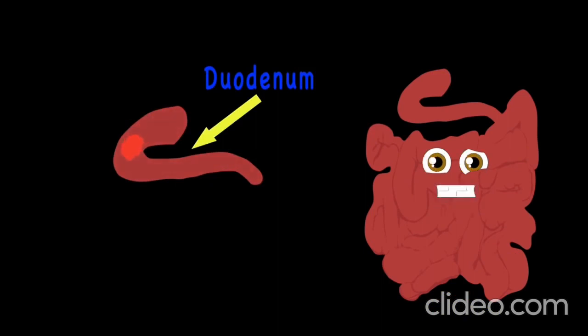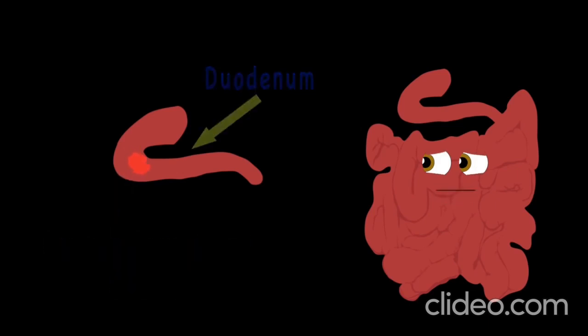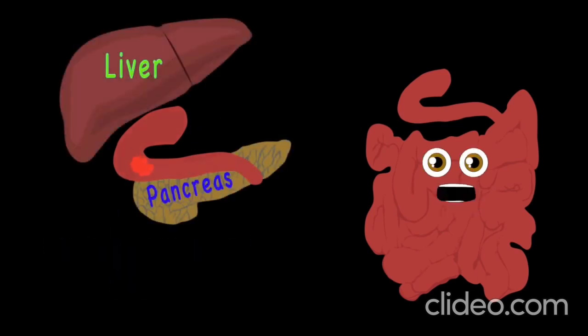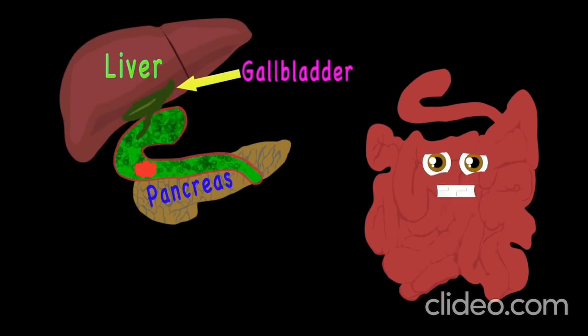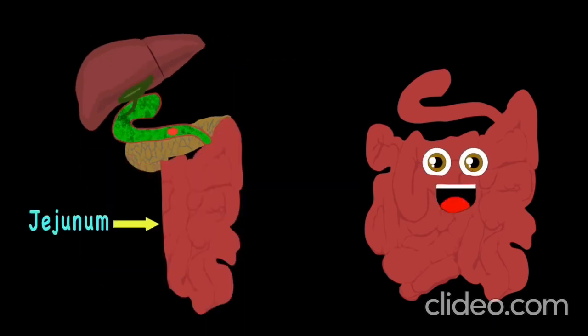It's my first part of 3. Your duodenum's job is a critical one. It gets your partially digested food ready for absorption. Your liver, pancreas, and your gallbladder secrete the chemicals that mix with your chyme, preparing your chyme to be passed to your jejunum. This is where your small intestine starts the absorption.